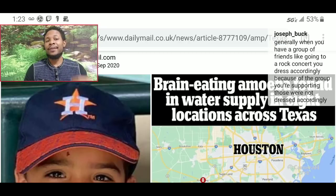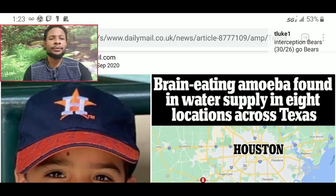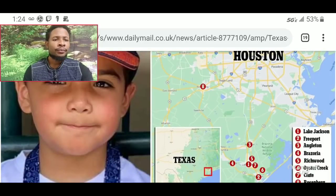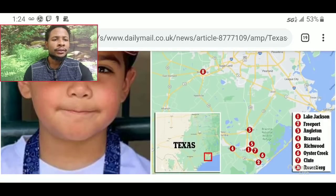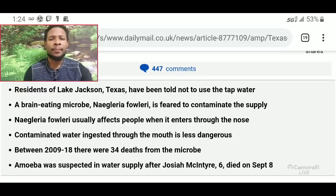Because remember, we already had flesh-eating bacteria along the coastlines for the longest. Now we got more of the brain-eating amoeba. They're starting to bring up those reports. Found in water supply in 8 locations across Texas, reports say. They say Lake Johnson, Freeport, Angleton, Brazoria, Richwood, Oyster Creek, this is Clute, Rosenberg. I think those are reported areas where it's supposed to be happening.